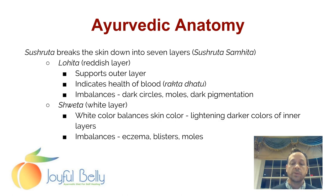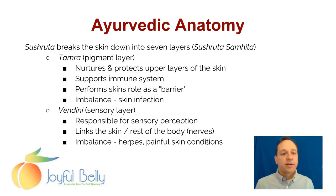The next layer of skin is called tamra, and this is the pigment layer that nurtures and protects the upper layers of the skin. And it supports the immune system. It performs the skin's role as a barrier. And some of the imbalances in this section are skin infection.